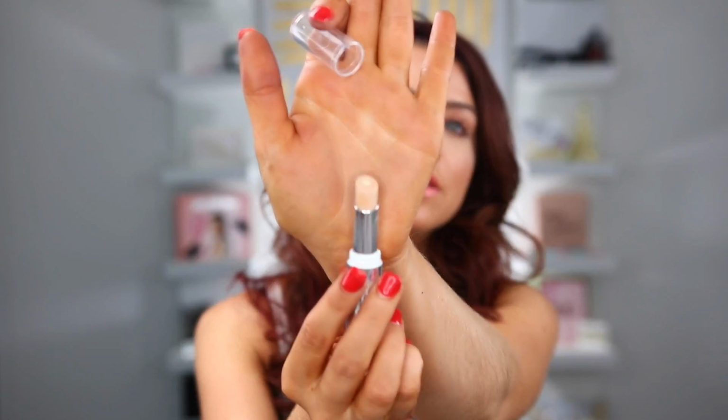All right, and for my next underrated product, this is from Neutrogena. This is semi-new to me. The rest of them I've been using quite some time, but this one I got, I believe, about 3 months ago or so, and I've been using it ever since then. I absolutely love it. So this is the Hydro Boost Concealer from Neutrogena. Here is what it looks like.